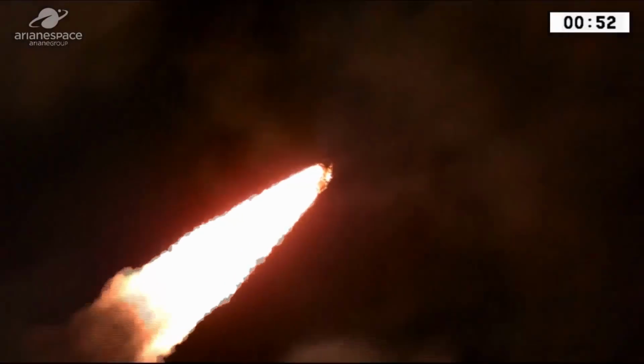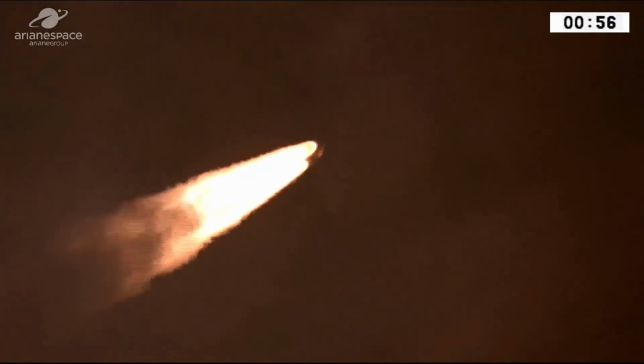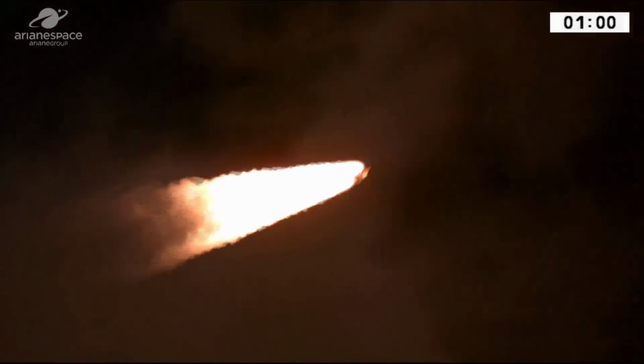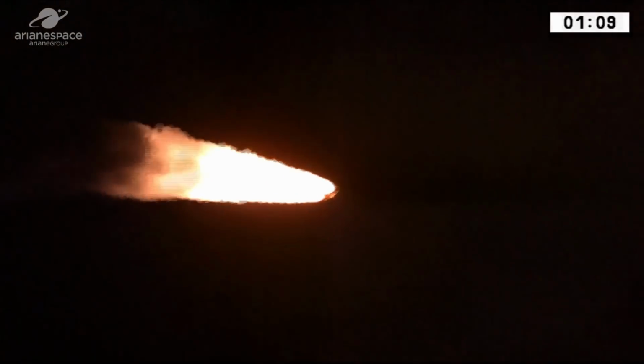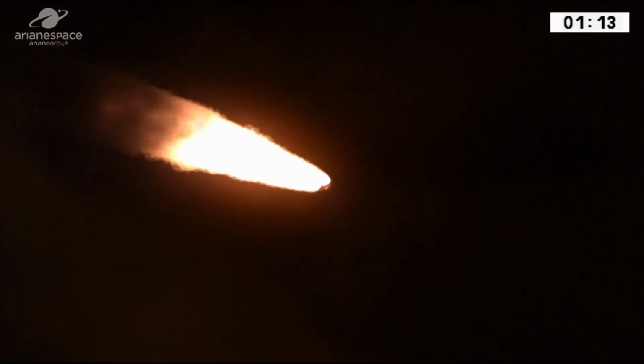La propulsion est nominale. The two boosters are providing 90% of our thrust right now, propelling the launcher along her trajectory at an ever higher velocity. Les paramètres bord sont conformes à l'attendu. 773 tons at liftoff. And to get that sort of mass off the ground, you need a lot of push, and push we have. She's burning 5 tons of fuel per second, 2.5 tons per second in each booster. And the core stage is burning another 300 kilos of fuel per second.